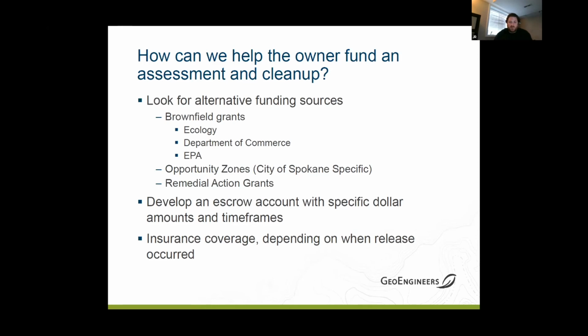One of the other things too, as we talked about briefly, if you think it's a smaller contaminated site, you think dig and haul is going to work, setting up an escrow account with the seller is a great deal, and then setting aside the rest of the purchase price and putting a time frame together to get that remediated. That's a good approach. And then depending on when the release occurred, you can also go with some insurance coverage. There are some companies out there too that can go back through many, many years and try and find an insurance company to help pay for assessment and cleanup.